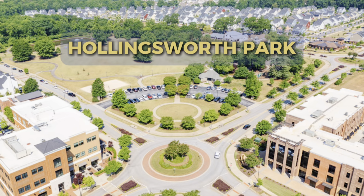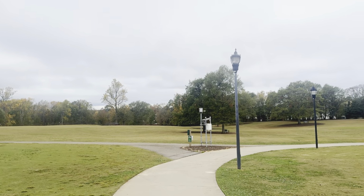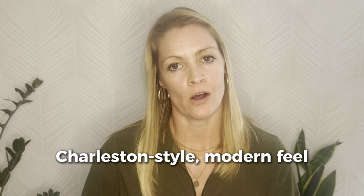So our last stop and featured community with great access to the Swamp Rabbit Trail is Hollingsworth Park. This is our southernmost community in Greenville. Hollingsworth Park is situated just outside of the hustle and bustle of the commercial spaces of Verde Boulevard and Woodruff Road, but it's a planned, walkable, quiet community featuring Legacy Park within the center of it. Now, Legacy Park is a 20-acre man-made park green space that was modeled after New York City's Central Park. The popular community of Hollingsworth Park has homes less than 10 years old, and they have a Charleston-style modern feel with, again, walkable sidewalks throughout.